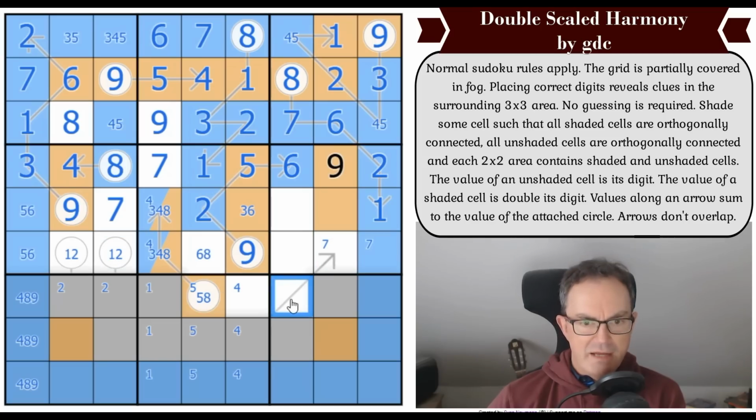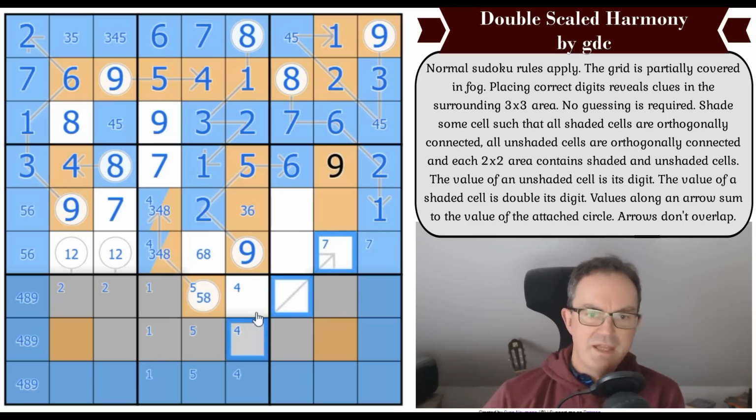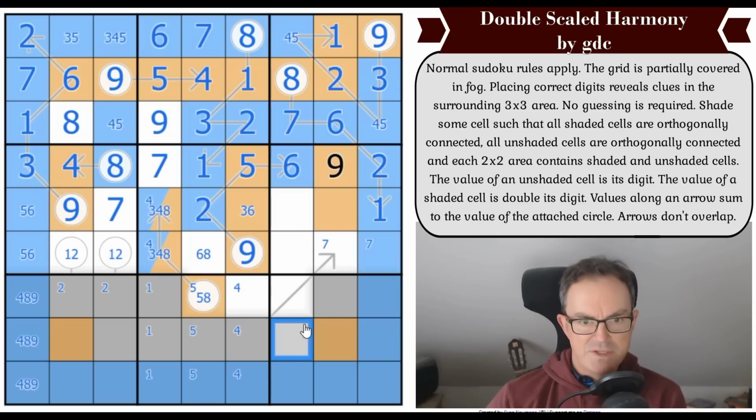And then I've got another arrow emerging from the fog here. That digit is at least a 3. That digit could be anything, I think. And we don't know where the circle is. It could be here, but it could be anywhere. So this doesn't feel like the next step, I have to say. Right. So that's terrifying.